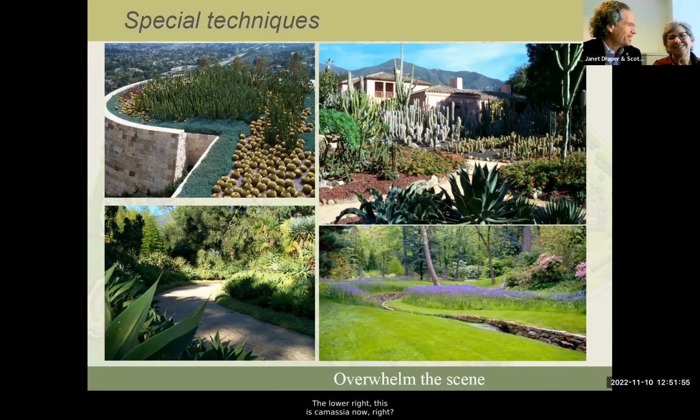The lower right, this is Chemasia, right? That is Chemasia. Chanticleer bought out the world supply of Chemasia and planted them in absolute mass. So for the 2 weeks those Chemasia are in bloom, if even 2 weeks, it's just super simple. It's just one plant. But the sheer volume of the way it's used is incredibly powerful. Now, you can't do this everywhere. You have to have a pretty monumental scale landscape to be able to do something like this. Again, it's another tool in your toolbox, depending on the scale that you're working in.